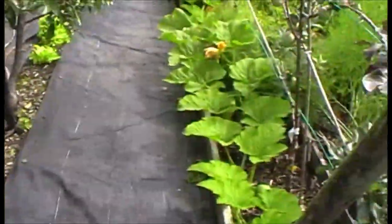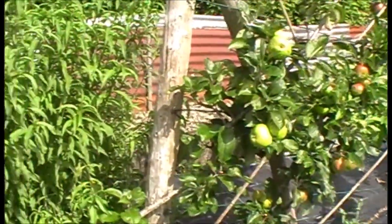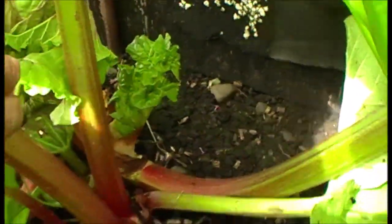And you've seen the August squash, I won't bother with that. You've seen the cordons. This rhubarb I transplanted. There's some really nice sticks on there. That's done well, although it's in the wrong place.